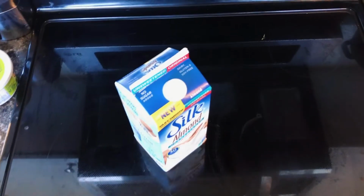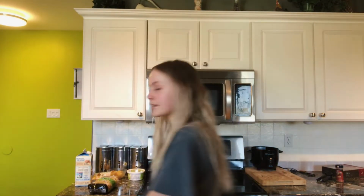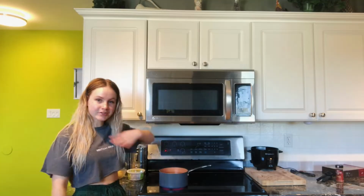But yeah, enough with that. Let's make some mac and cheese. So I'm first gonna fill a pot with some water. So I just put a pot on the stove to boil. I don't know the name, like I'm stupid.